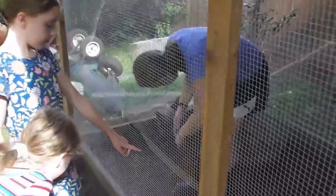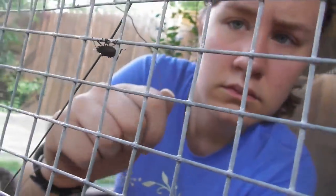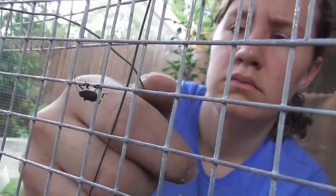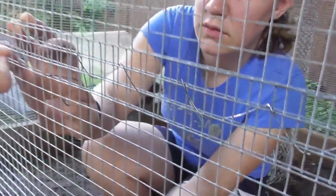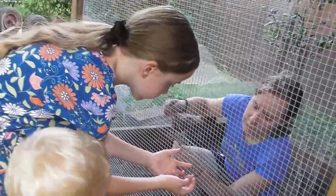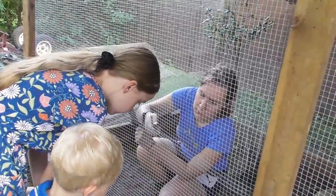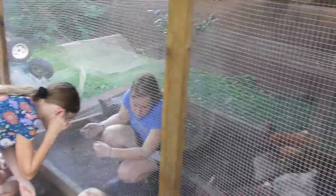Lydia spotted a bug that needs identification. Where is it? Right there. I think it's a squash bug. That's a squash bug. Yeah, a naughty bug. I thought squash bugs were orange. That's a different type of squash bug. It's not a cucumber beetle, it's a squash bug. But yeah, it's probably pretty dangerous to be a bug near chickens.